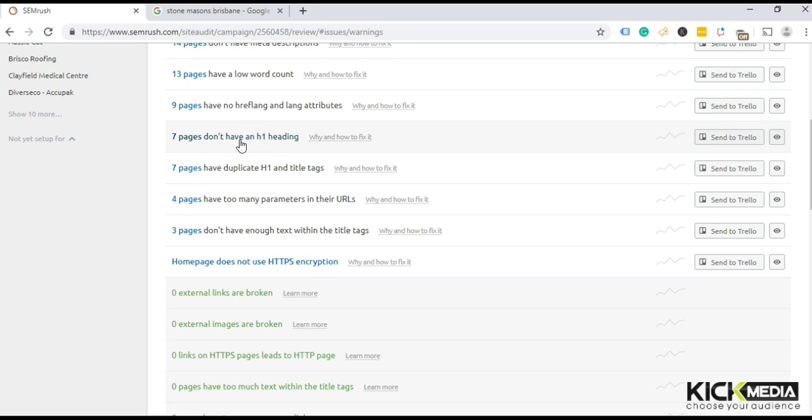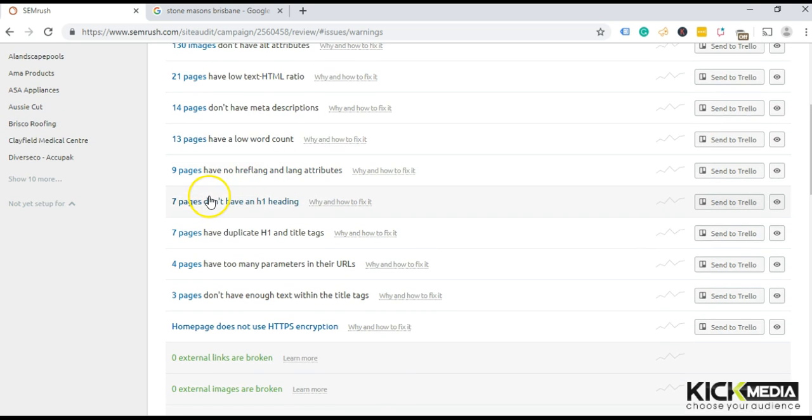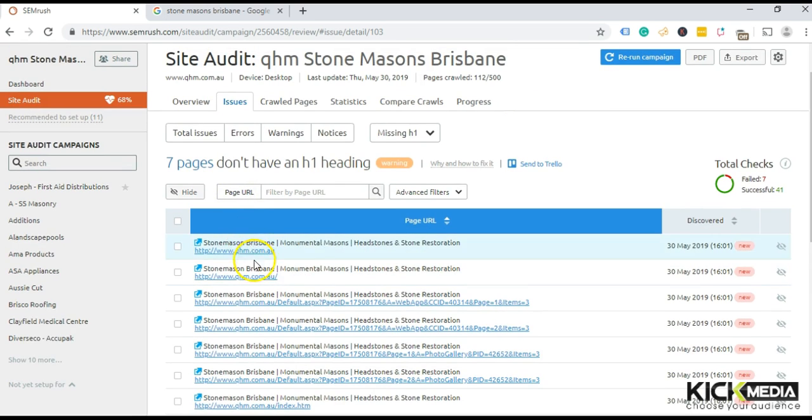Okay, so some pages don't have an H1 and some have duplicate H1s. An H1 is basically the top heading that a page is about. So that's something that should definitely be tidied up. But again, it depends on what pages they're on. If they're on pages that aren't really trying to rank anything, then it's not a problem, but it looks like it's on the home page. So the home page should definitely have an H1, and it should be something along the lines of Stonemasons Brisbane, or Stonemason Brisbane, or something along those lines.